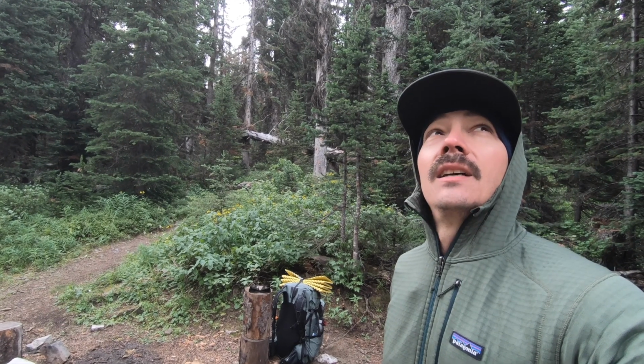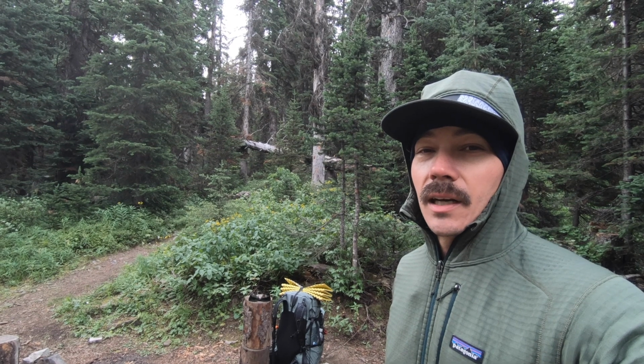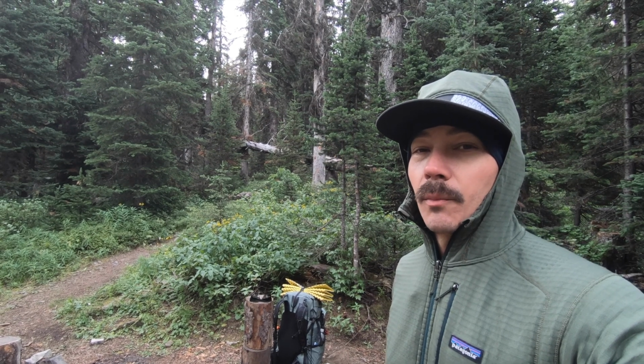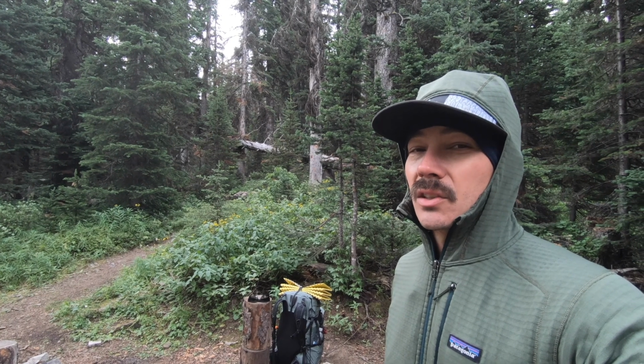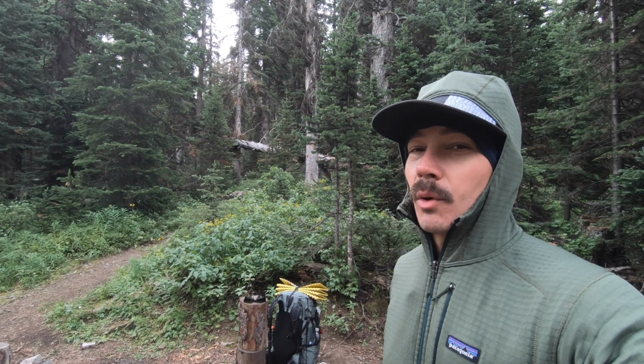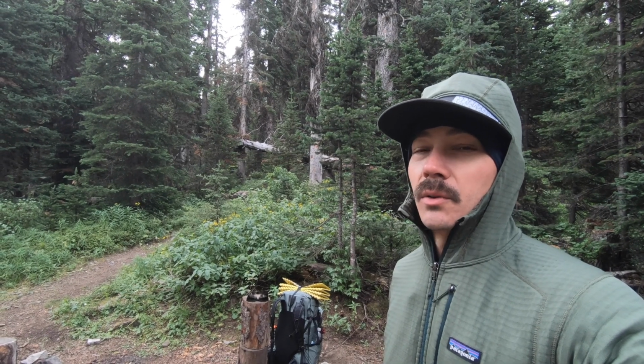Trying to beat a potential storm at 1 this afternoon, so I'm gonna get up and over that pass, and then I'll have one more pass. So I think I have about 1,000 meters to climb today, maybe a bit more, and about 1,200 down to get to Cache Creek in 22K.